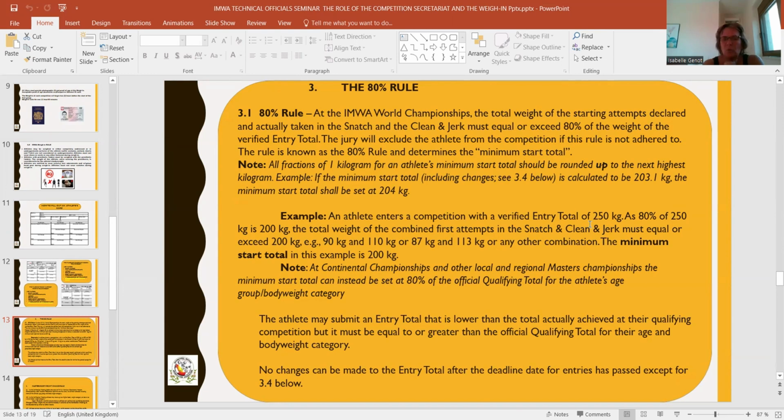And the entry total 280. If it would have been 300, no problem. But 320 would be a problem because it's lower than 80% of the 320. Yes, the entry total remains the same, but the athlete cannot go lower than the 20% of the entry total given.